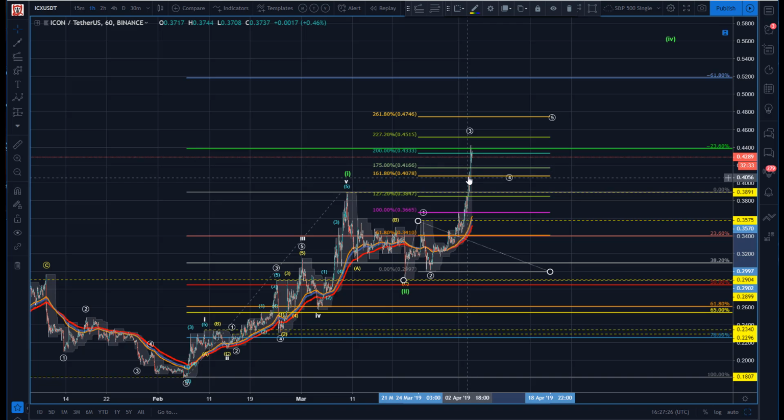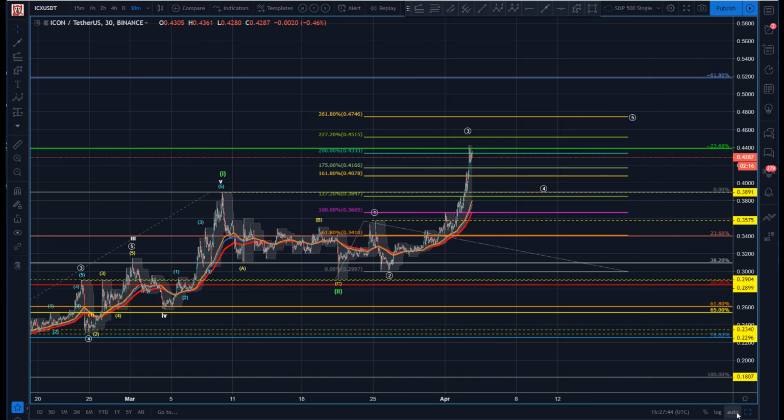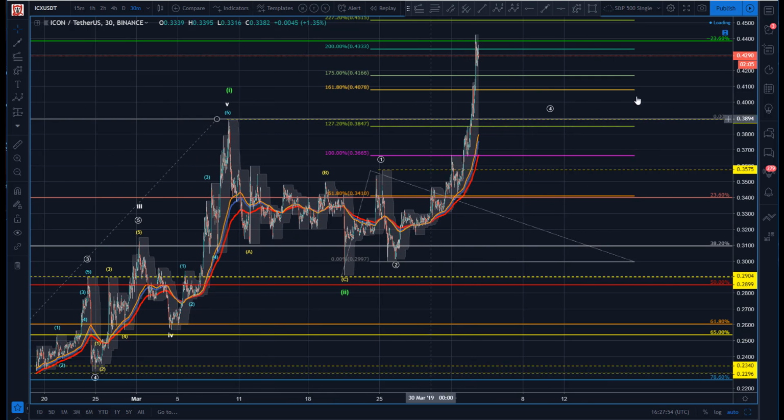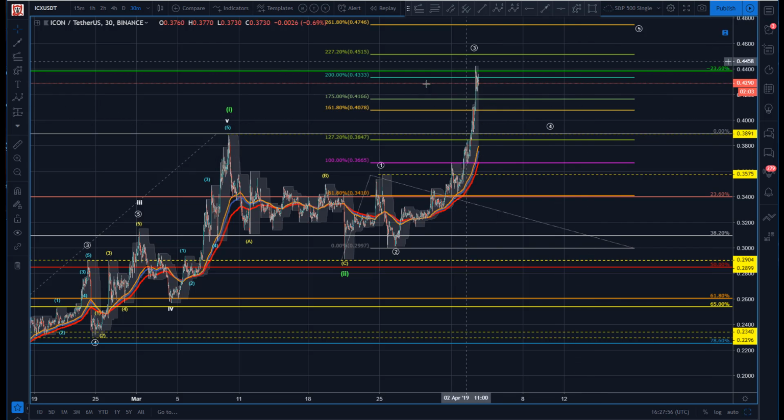So we've gone through, and you can make a case here. You had a little pullback there that maybe is 3, 4, and we're in the 5. Until I see what comes next, I think there's no reason to. You probably go 1, 2, 3, 4, 5. The subdivisions there, I go down to that on a 30. 1, 2, 1, 2, 3, 4, 5. So it's a little soon to start calling a top in there.